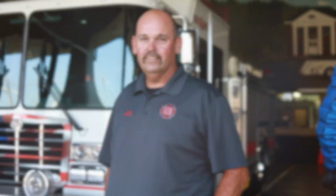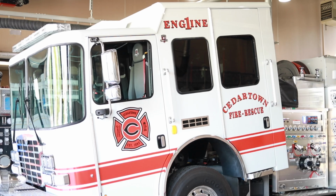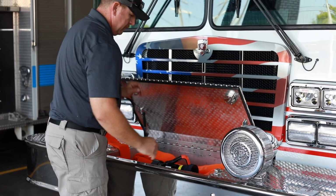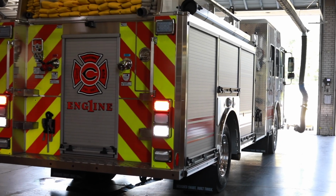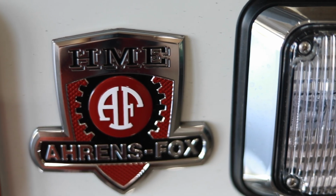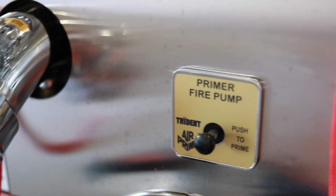I would like to take just a few minutes to show you our newest HME fire truck that we just got in last week. This truck is equipped with a Hale Q-Max 1500 GPM pump. It also has a 1,000-gallon tank. It is our first engine at Cedartown Fire with a 1,000-gallon tank. And also, this truck is equipped with a stability rollover for firefighter safety.